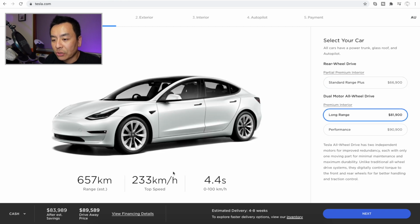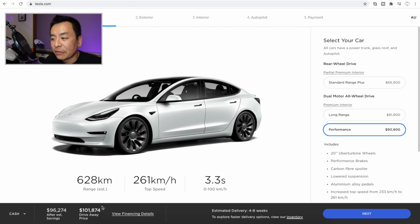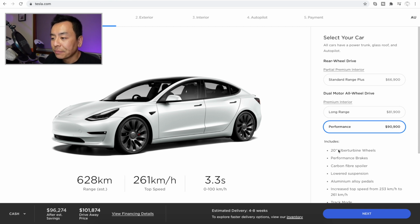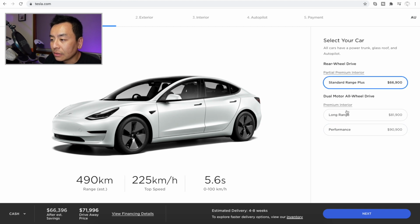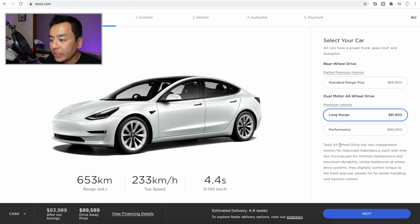So if I click that, driveway price is $89,589, and performance is now $101,874. So I think roughly overall it's about a 10 to 15% price reduction across the SR Plus, long range and performance Model 3 in Australia, which is great. Now let's have a look at the inclusions down here. So yep, SR Plus no inclusions. Long range, what do you get?